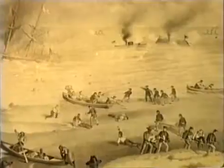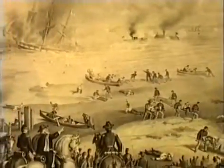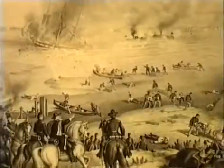Shot after shot hit the Virginia's sloping sides and glanced off, apparently without causing significant damage. The strange battle raged on for more than 4 hours. Hampton Roads had become a vast arena, with crowds of cheering spectators on the water's edge, watching the 2 iron gladiators engaged in a slow-motion gunnery duel.